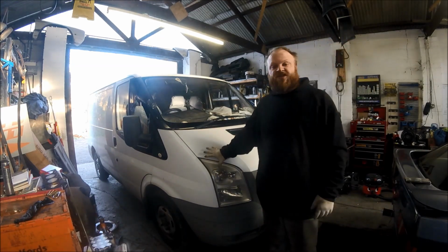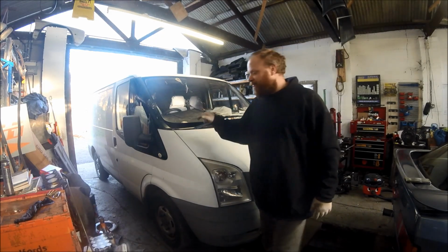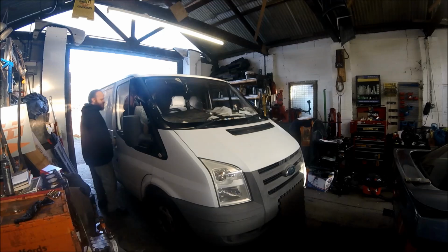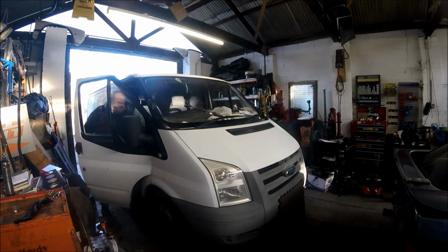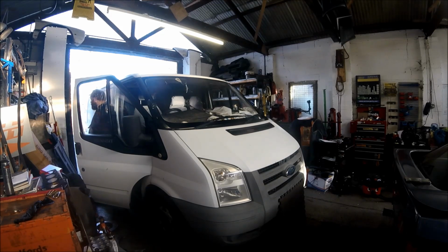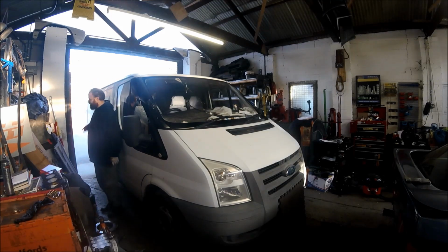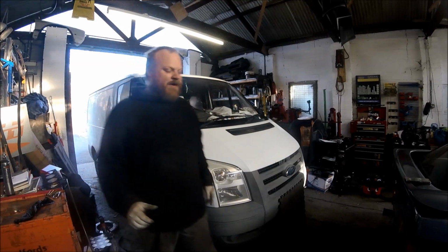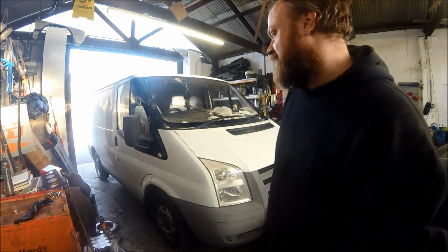Now as you can hear, she idles pretty well. As soon as I throttle her up, you listen. If you look out the back, lots of smoke. I'll put the camera around the back so you can see what's coming out the back of her as well.